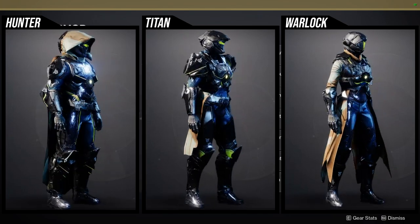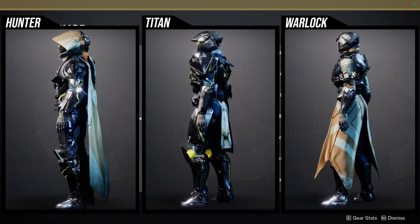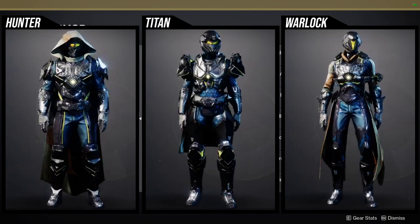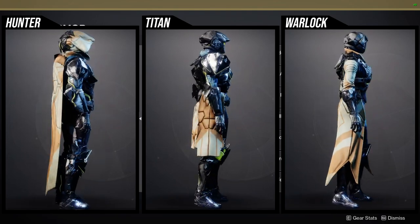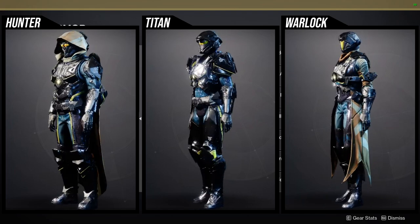Titans, I'm going to be real with you guys. I only like the helmet. I think the helmet is pretty cool. The arms are kind of weak. The chest piece, I think, is good as well, and the boots I'm not the biggest fan of as well.